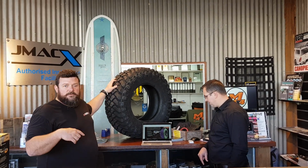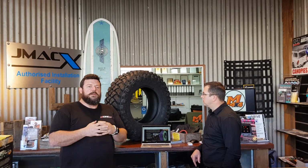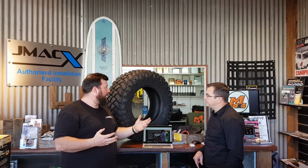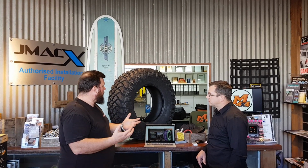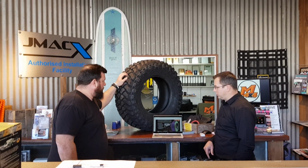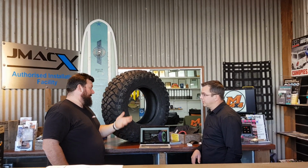I've just grabbed a tyre out from the back here, and I wanted to go into a little bit more detail, as much as you know, Adam, about the tyres. Tell us what you know. Well, for a start, obviously they're black and round. Yep, that's a positive start.